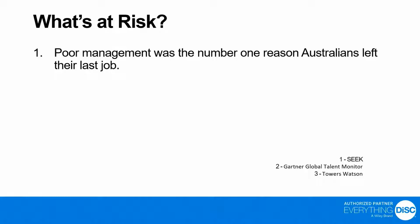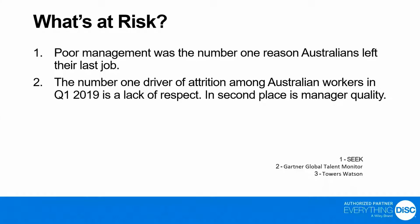The second point comes from Gartner Global Talent Monitor. The number one driver of attrition among Australian workers in the first quarter of 2019 is the lack of respect. Obviously, that has a lot to do with the relationship between the manager and direct report. Does the direct report feel respected? Is there mutual respect?